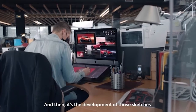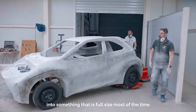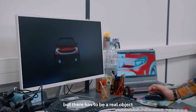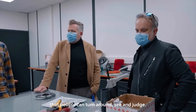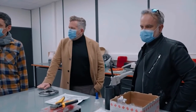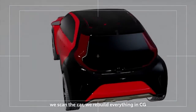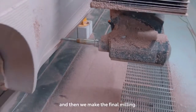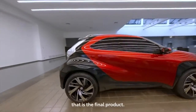And then is the development of those sketches into something that is full size most of the time, or now more and more digital. But that has to be a real object that people can turn around, see, and judge. That's really cool. And then once all this is finished, we scan the car, we rebuild everything in CG, and then we make the final milling. And from that final milling, we make the car. That's the final product.